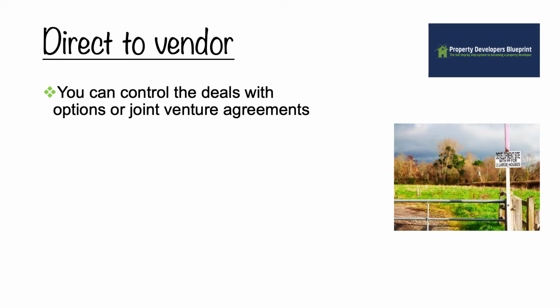We control them with option agreements. These are quite standard agreements that solicitors can draw up, and it's just recognising the industry. It's trusted, not overly complicated.